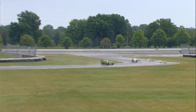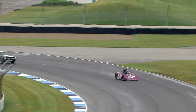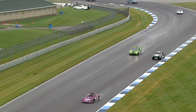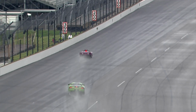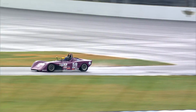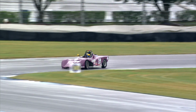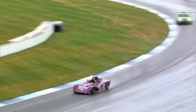The Mustang moves wide, going through 8, headed towards 9. White picks up a spot, and we look for that Viper to make a move. And he's going to do it down that short chute. We've got first and second on the racetrack, just a few seconds separating them. Heading into turn 12. And now turn 13. Let's see what happens when they get on the straight.